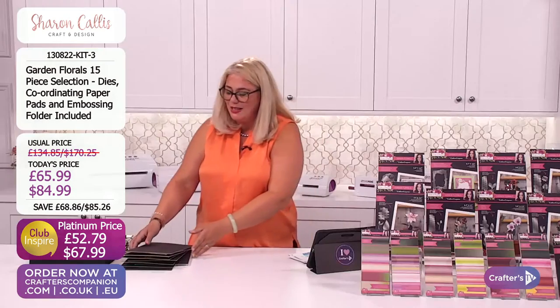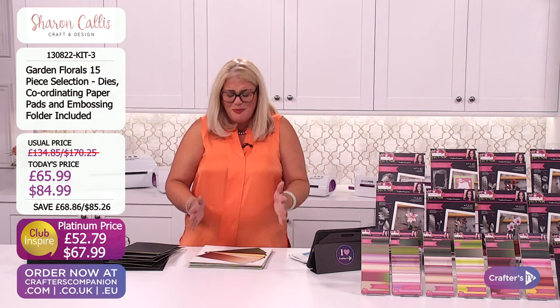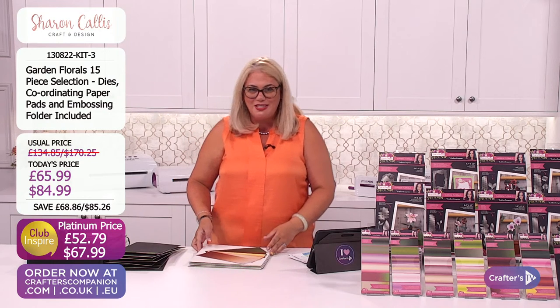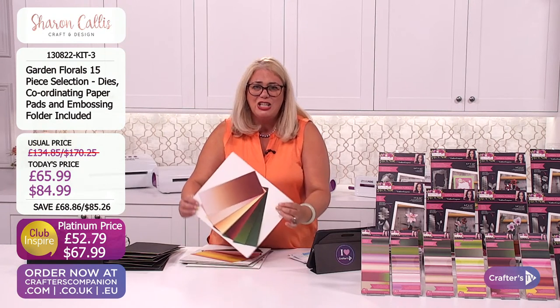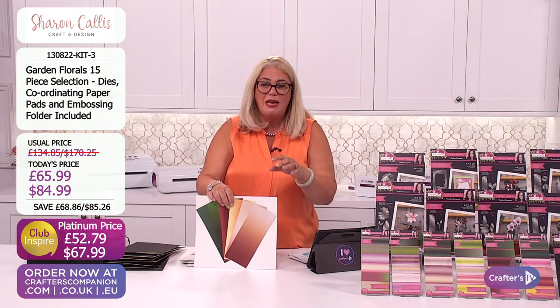You'll also be getting the papers, and the papers are really exquisite. You've got so many different things here. Now these are available in the main collection, which is £52.79 or $67.99. But you can also buy these separately if you wanted to do so. And actually, if you're going to be buying the whole collection, you'll probably want to have extra papers as well.